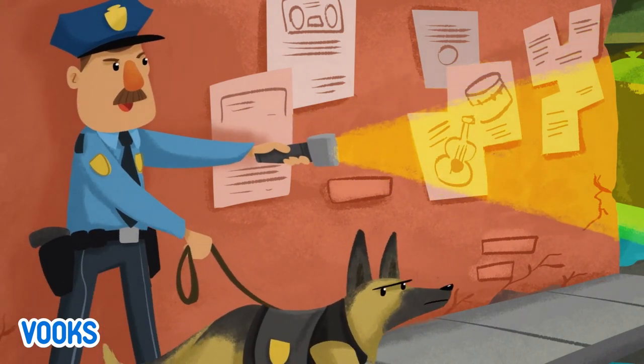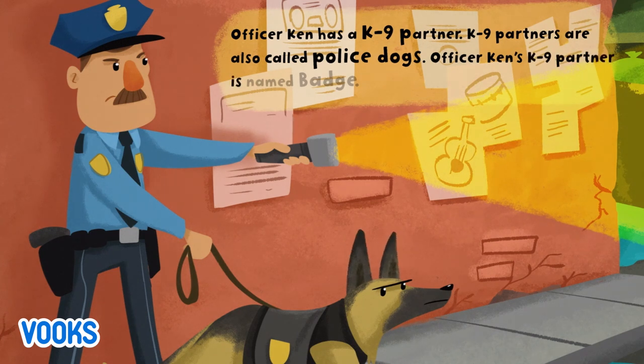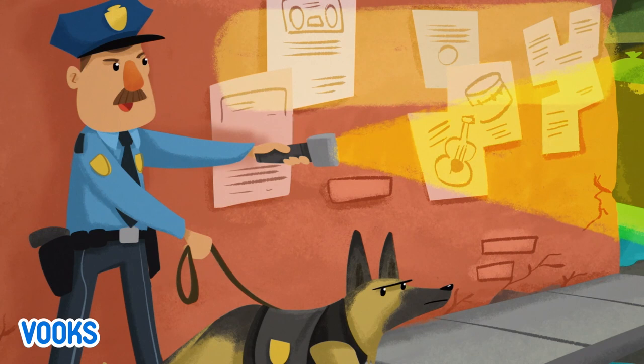Halt! Who goes there? Officer Ken has a canine partner. Canine partners are also called police dogs. Officer Ken's canine partner is named Badge. Keep an open eye, Badge. There's trouble afoot.